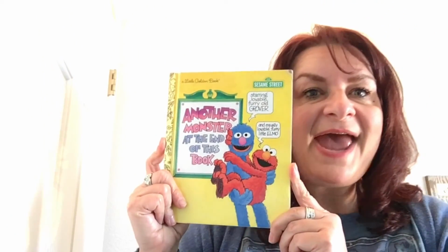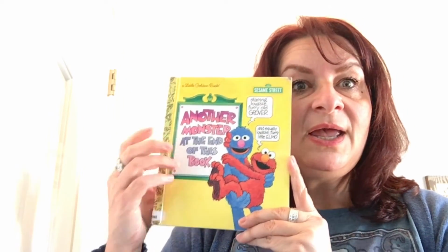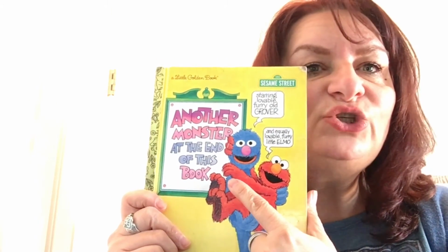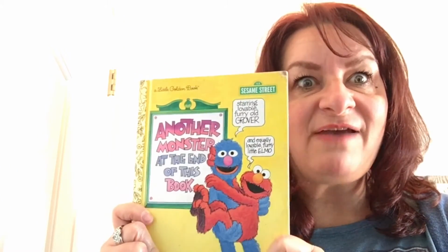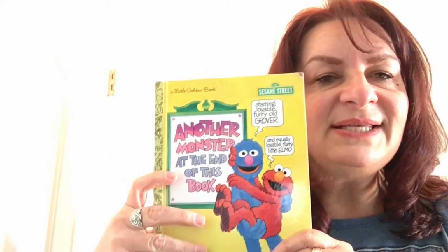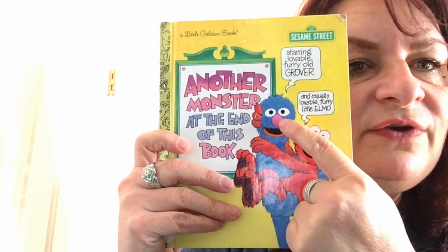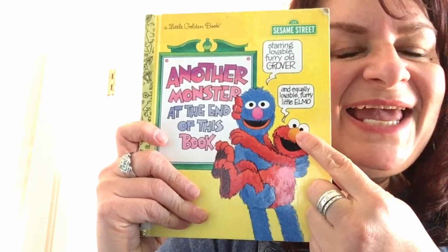Our book for today is Another Monster at the End of This Book. And friends, if you've noticed, Elmo is rojo and Grover is azul. Rojo, azul. This is one of my favorite books. Remember, we call this a libro. So book is a libro. We've got rojo and azul. And their noses are different colors too. Grover's nose is rosado, and Elmo's nose is anaranjado.